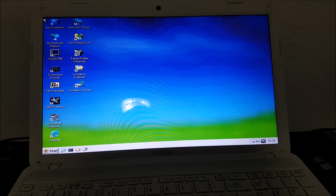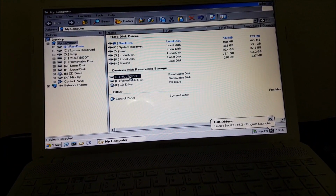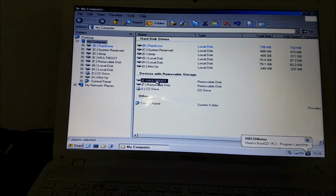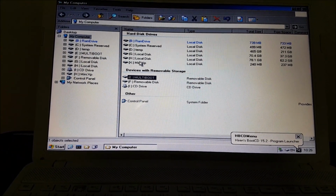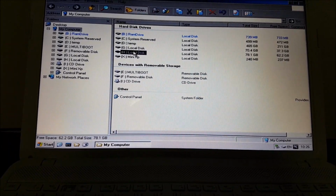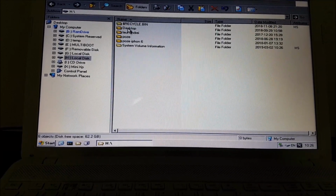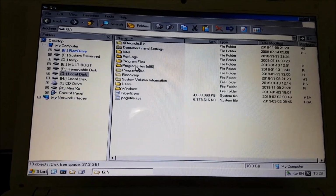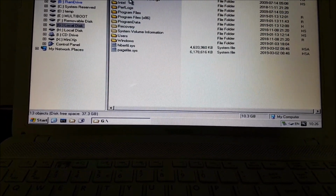So let's go to My Computer at this point. We can see multi-boot. This is this particular thumb drive. And now I just need to find, yeah, let me just take a look around. I think this is the drive that I want to copy from. It didn't have a volume label on it. Yeah, this is the one that I want to copy from. It can see it. This is the C drive on the internal hard disk. We don't need to take anything from this one.